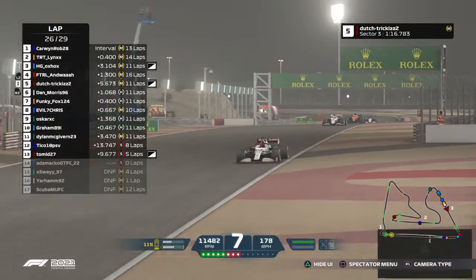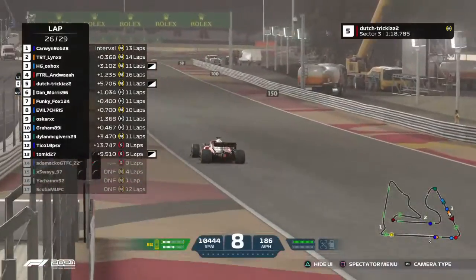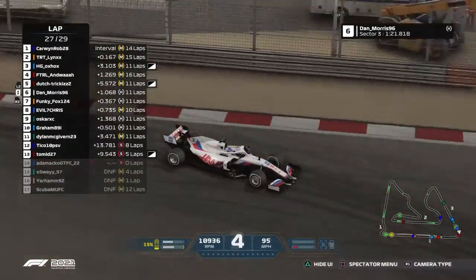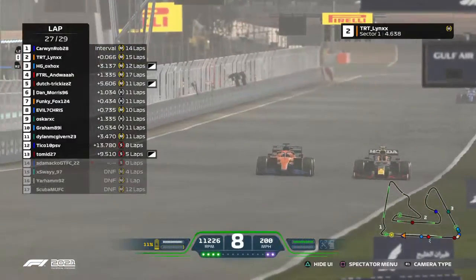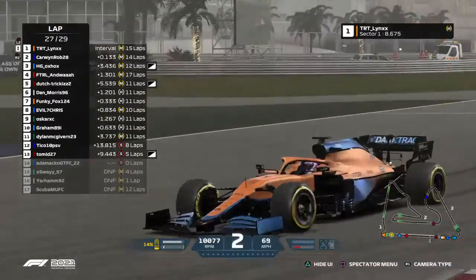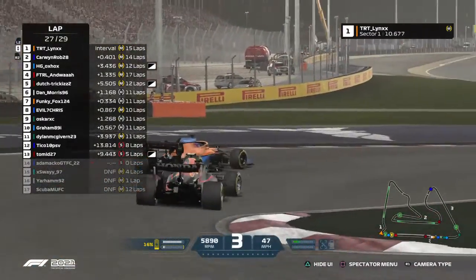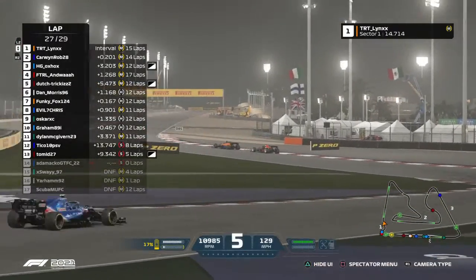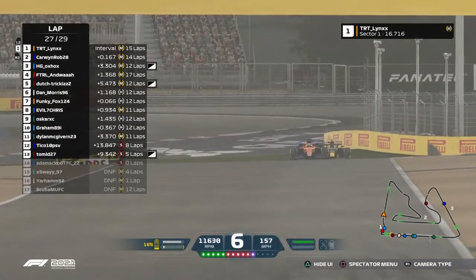Now, Dutch Tricks has finally, potentially, got out of the DRS range. That'll be key. Here we go again for the lead. Into turn 1, Lynx takes the lead back again. Colin Rob there will get a better run. Lynx went a little bit deep into 1. The DRS will come back open again.